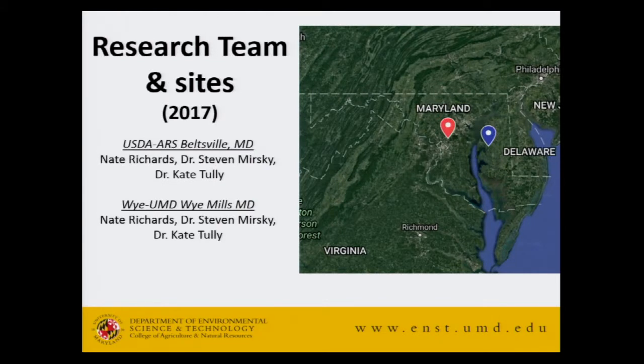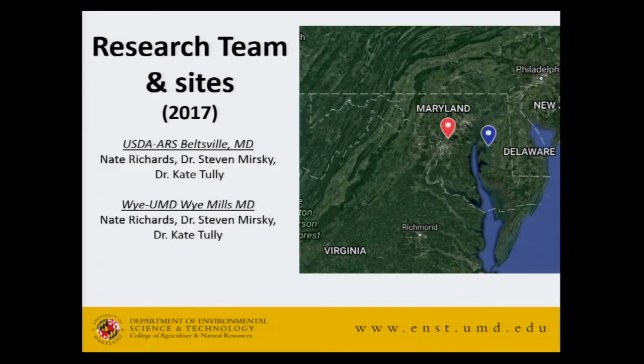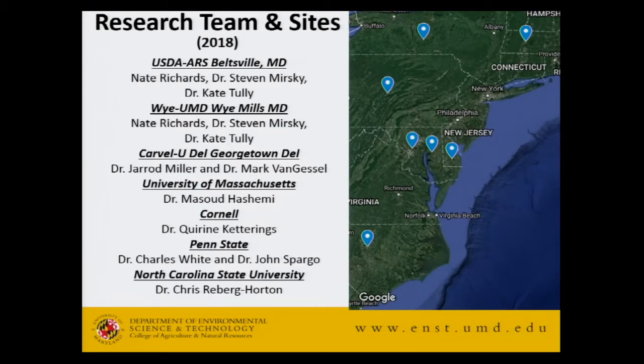So about the study that we started in 2017, we did this study in two locations, one at the Y Research Center and another one at the Beltsville Agricultural Research Center. Also want to give credit to the agronomy crew that helped out with this, both at the Y and at Bark. It was a lot to take on, and I know some of them are here today, so thank you. In 2018, we got grant funding, and we brought in some collaborators. Mark Van Gessel's one at University of Delaware. We also have University of Massachusetts, Cornell, Penn State, and North Carolina.